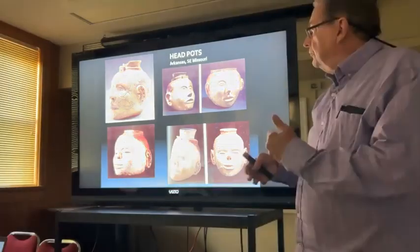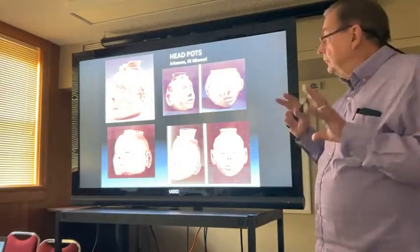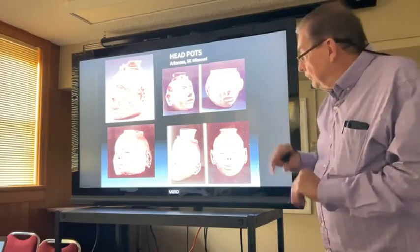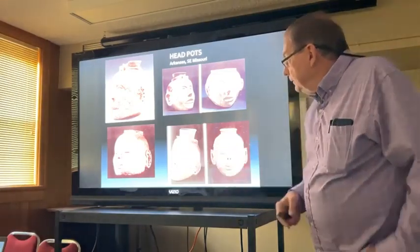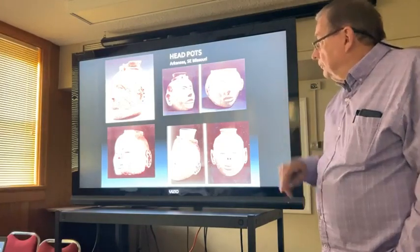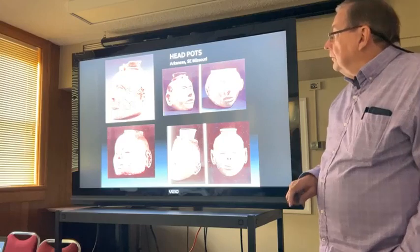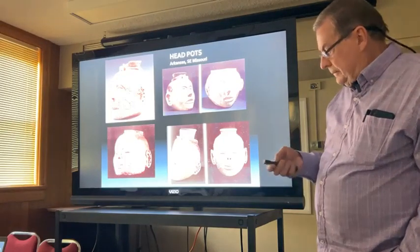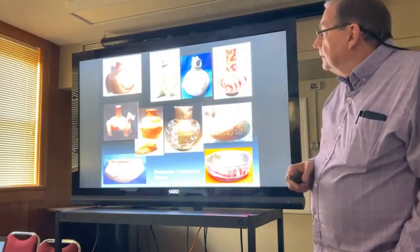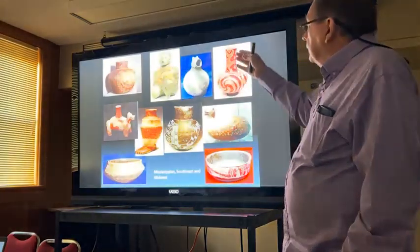So people of different status or rank or different clans probably had certain symbols they could wear and no one else could. Some are just plain, like you see here. But they're kind of focused to that particular area, mostly of eastern Arkansas. Just another variety of the vessel forms.